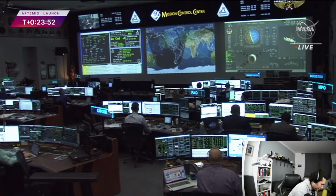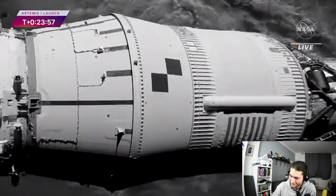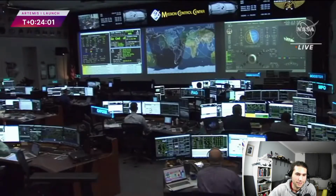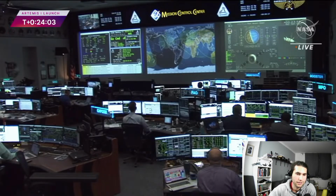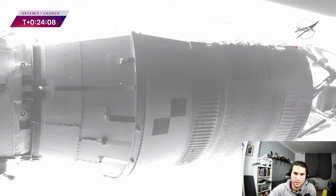We actually have a potential passenger that will be going along with our rocket to the Kármán line. Now, 24 minutes into the flight of Artemis 1, the spacecraft is traveling at 16,500 miles per hour around the Earth. We are in solar array deploy, and we have confirmation all 4 arrays are deployed.